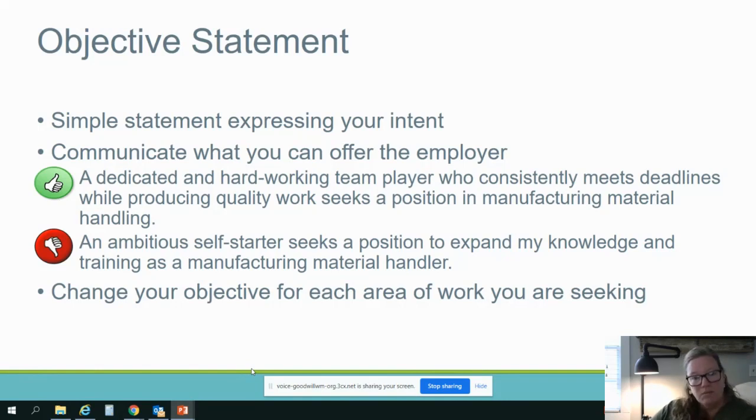The last thing I would say about an objective statement is make sure that you're changing your objective statement for each area of work you are seeking. So we'll use the manufacturing industry again. In this particular example, the individual is a material handler in the manufacturing industry. But what if the individual has machine operation experience on a CNC machine, and that's the position they're applying for? They would want to change their objective statement to say seeks a position in manufacturing CNC machine operation. So you want to be very specific about the type of work you're seeking with your objective statement. This is often the second thing the employer is going to read. And remember, we only have 10, 15, maybe 20 seconds to grab the employer's attention.